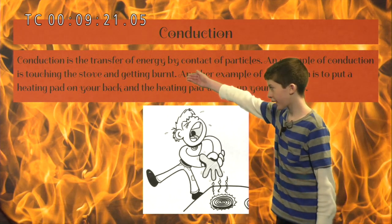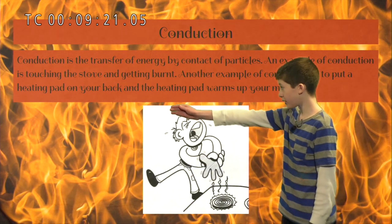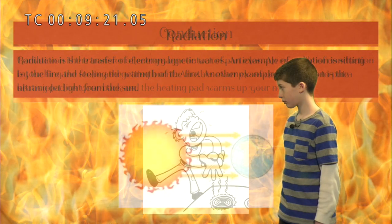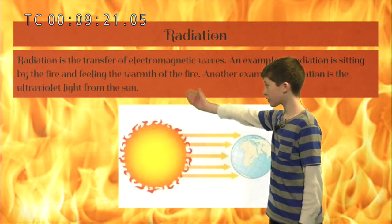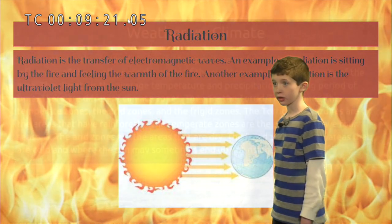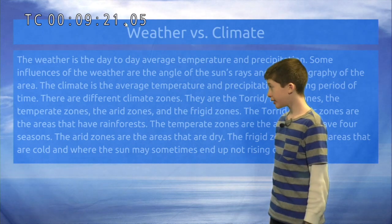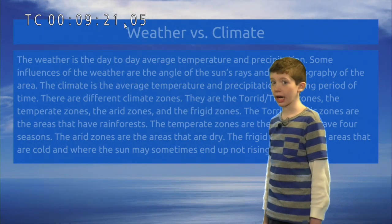Conduction is the transfer of energy by contact of particles. An example of conduction is touching the stove and getting burnt. Radiation. Radiation is the transfer of electromagnetic waves. An example of radiation is sitting by the fire and feeling the warmth of the fire. Weather versus climate. Weather is the day-to-day average temperature and precipitation. The climate is the average temperature and precipitation over a long period of time.